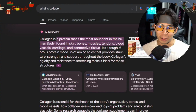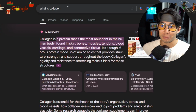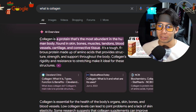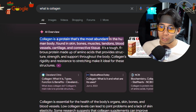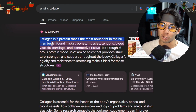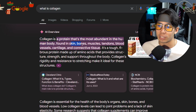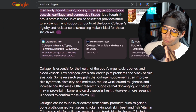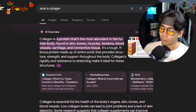Once you have the product, once you're ready to promote this thing, we need to start researching what the thing is. So I looked it up using Google's AI, right? Just by typing into Google, that's all you got to do. The AI will pop up at the top. It's going to tell you what it is. And for collagen, it says it's a protein that's abundant in the human body in all these different places: skin, bones, muscles, tendons, you name it. So that's good to know. Now we have a background on it. Just read through this little AI part, right, on whatever your supplement is.